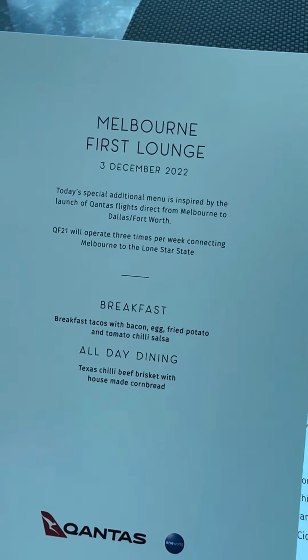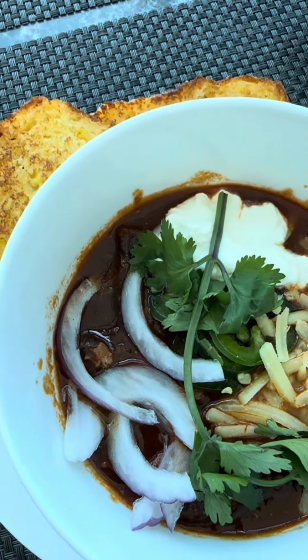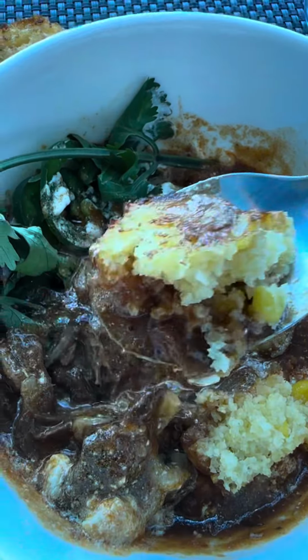I then made my way to the first-class lounge, where they had a Texas-style menu, and y'all know the Southern boy in me had to try the chili brisket with cornbread, which actually reminded me of home.